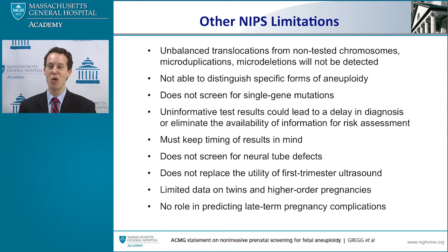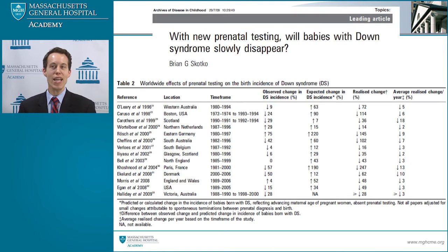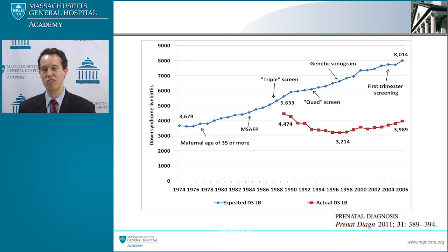You might be wondering, with all of this uptake and the intake of prenatal testing, what is happening to the number of babies being born with Down syndrome as women are making pregnancy decisions based on the new prenatal test? I was asked to take a look at this, and I looked, and people have been counting the number of babies being born with Down syndrome all over the world. But I'd like to focus on here in the United States.